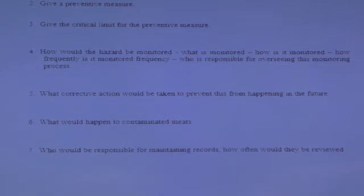Number 25. Who's 25? What do you do with that meat that has metal in it? What are you gonna do with it? Discard it. You can discard it. Anything else you can do with it? That's a good answer. Since it's metal, you can also rework it and try to remove the metal. Those are two options you can do with it, okay? What else could you do back there? Send it to where?